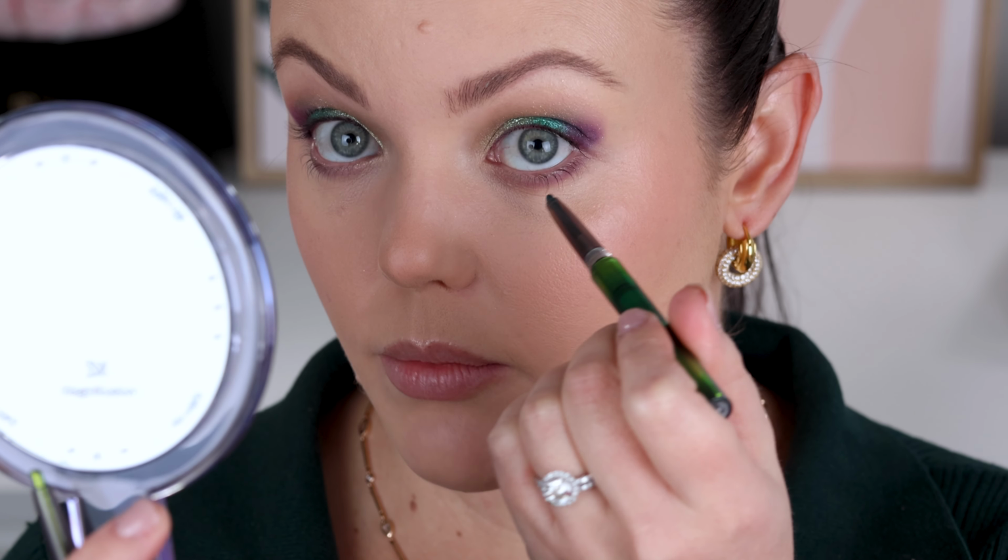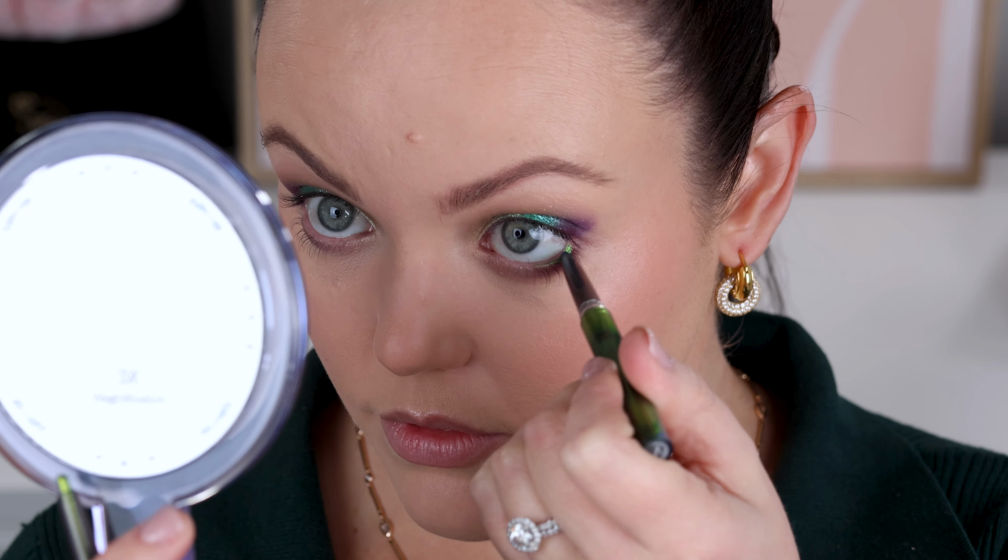For lower waterline, I've got these two Kaleidos liners. I've got Limelight and 7Cs. Go with Limelight on the outer portion of my eyes to begin with. And then let's be super extra and put 7Cs on the inner corner. I think that looks kind of cool. It ties it all in together. Anyway, that's it for now. I'm just gonna put my Lash Clash on.